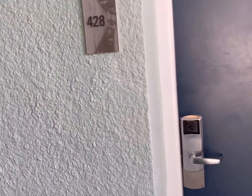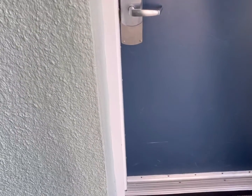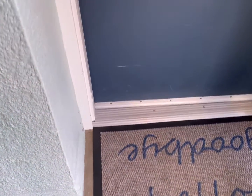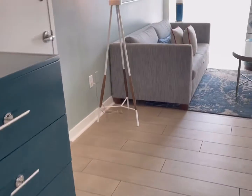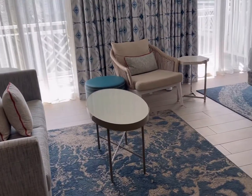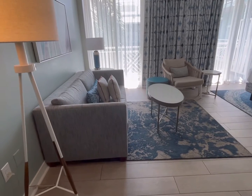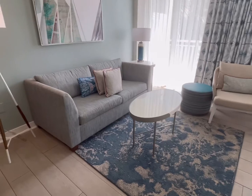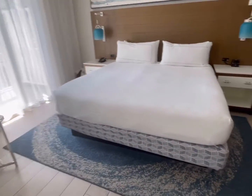This is $428 at the Reach Resort in Key West, Florida. And cute little rug says hello and goodbye. So this is a resort view King Studio Suite. Let me back out a little bit for you. You have a sitting area that opens to a sofa bed. So this room will sleep 4. And then nice big king bed.